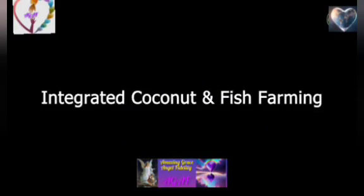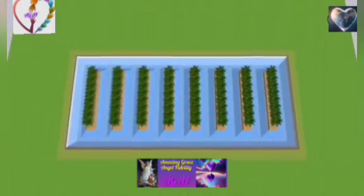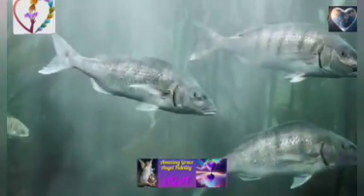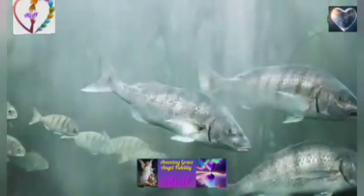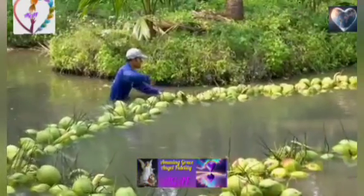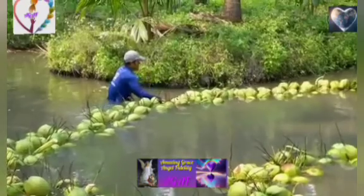Integrated coconut and fish farming. Integrated farming is a whole farm management system that aims to deliver more sustainable agriculture. Integrated farming combines modern tools and technologies with traditional practices according to a given site and situation, often employing many cultivation techniques in a small growing area.